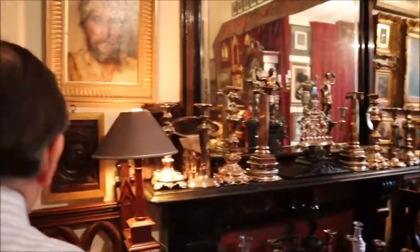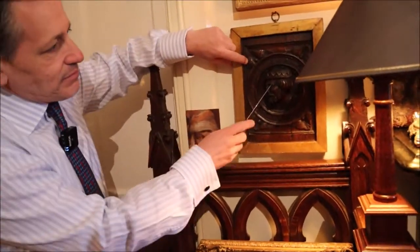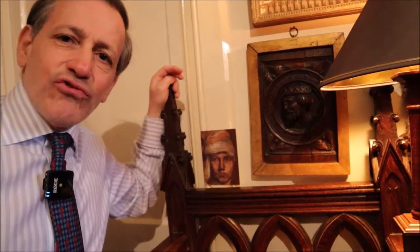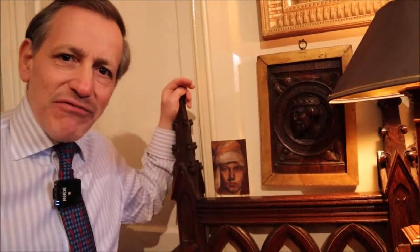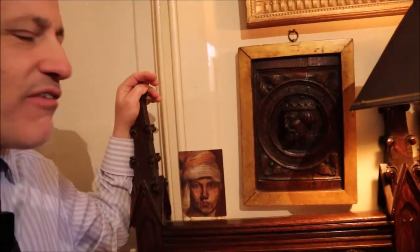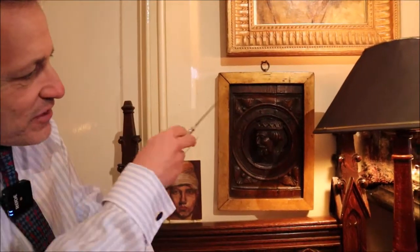And finally, let me take you round to this very interesting little piece. You can see here a wooden head. I bought this at an auction. Well, it wasn't really an auction. It was a sort of street auction in a very rough neighbourhood way out in East London, about 25 years ago. I paid peanuts for it. To be exact, £6. I checked my records. £6 I paid for this.